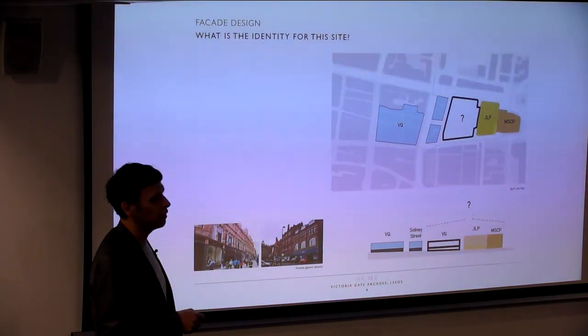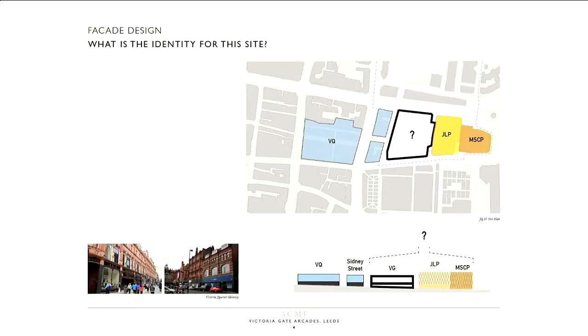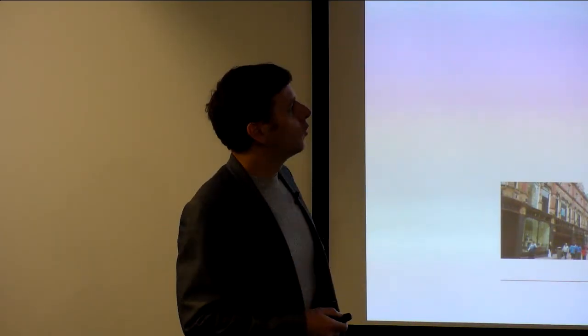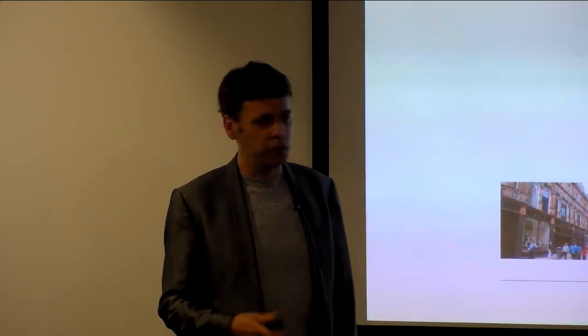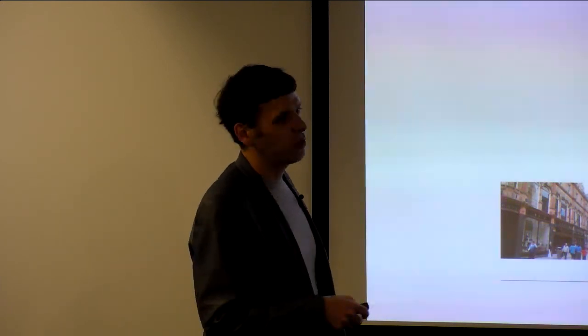We kind of thought Leeds is a city of quite civic buildings. They should be quite tall, but they don't really go on forever. It wouldn't be appropriate to have 3 buildings which has the same identity. It should be 3 different buildings with 3 identities. There should be what is a question mark, which is an arcade.